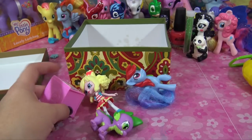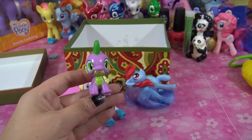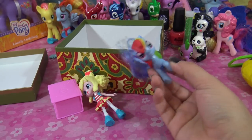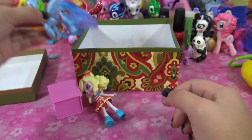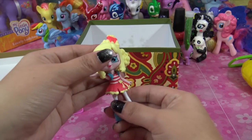I see a little Spiky. Oh, my favorite. We got a small little Spike toy. Ooh, a Rainbow Dash toy. Oh, how awesome. I love when they mix the two colors for the tail. So pretty. And we have a little Shoppy.